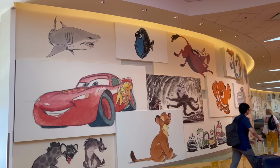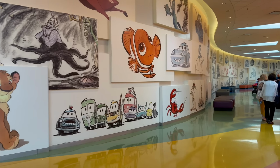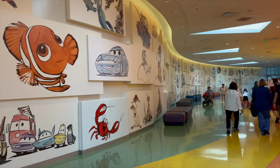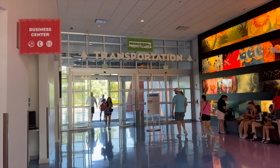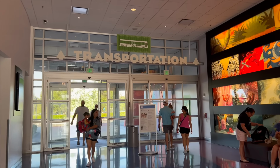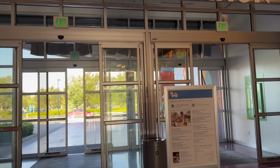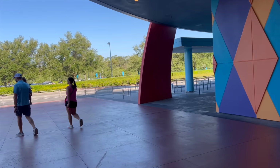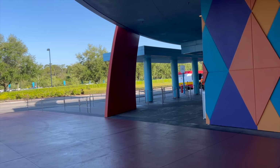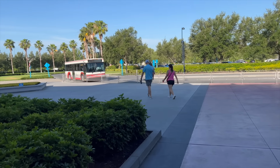They have all types of different animations on the wall. It's so cool in here, guys. And then this is your transportation where you catch all the buses. So if you want to go to Magic Kingdom, Disney Springs, Typhoon Lagoon, you'll go through these doors. And then the bus is right here. This is the bus transportation. And they run about every 20 minutes.